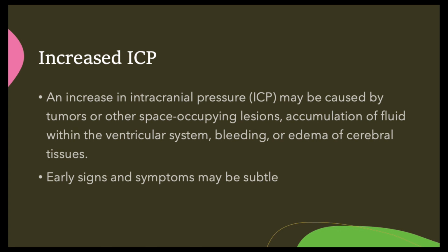There are a lot of things that can cause increased ICP. Tumors or other space-occupying lesions can, extra fluid in the brain, such as blood or CSF, or even cerebral edema. And just like with anything in pediatrics, we want to catch early signs, even though they may be subtle.